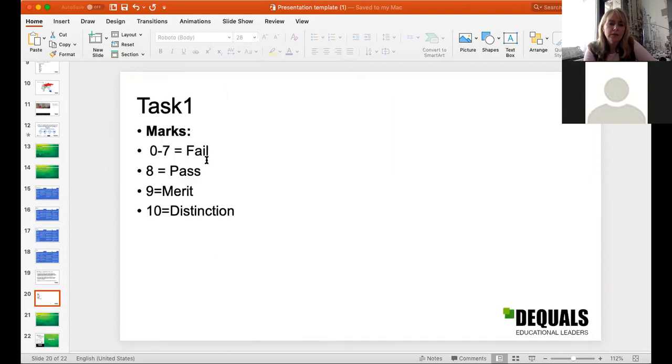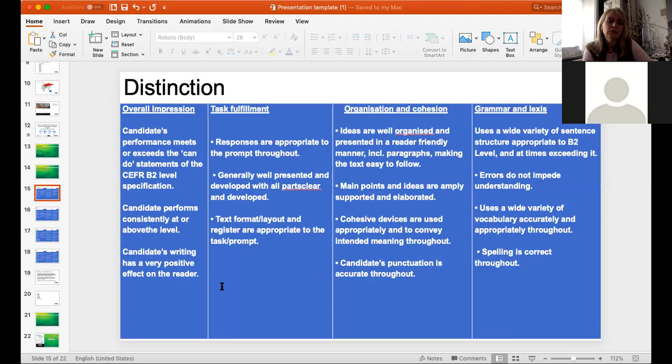So the marks, each composition gets 0 to 7, which is a fail. 8 is a pass, 9 is merit, 10 is distinction. That's it. If the students score the highest grade, they get 10, which is distinction, okay? Merit is 9. 8 is a pass. And the same for the second composition. So the total mark for the writing part, the best mark is 20, okay? Right, let's go see what's the distinction, the best mark.